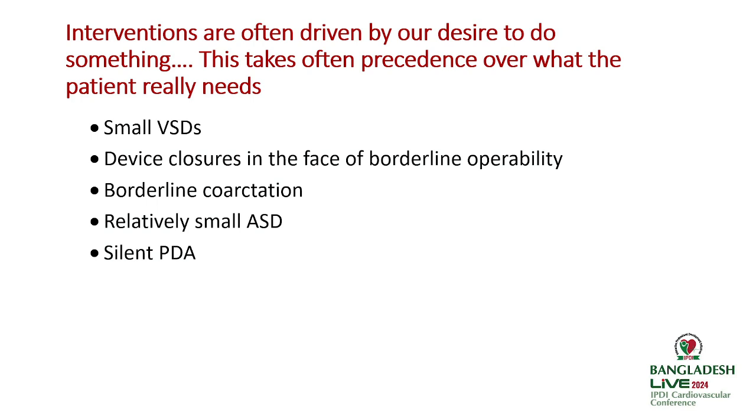And then there are many situations where operability is borderline, but the tendency is to close the defect. That's again something that we have to consciously resist. There are many examples, like borderline coarctation, 5-6 gradient. You attend the big meetings in Frankfurt and other places. 5-6 gradient, they're putting stents in a 7-year-old child. That's clearly wrong. That's unacceptable.